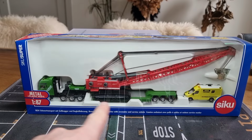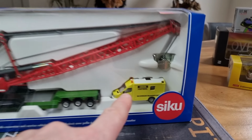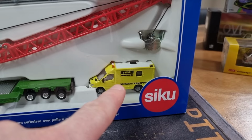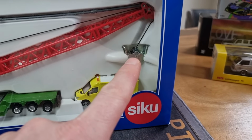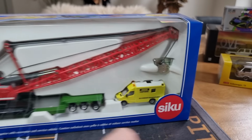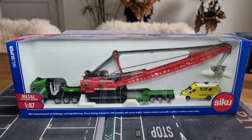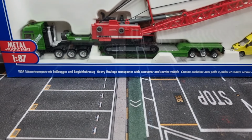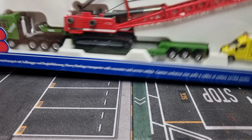So you can get the truck, you can get the excavator, but you don't get the Convoy Exceptional follow car, which I think is very cool. And the excavator doesn't come with a sand bucket, it comes with a wrecking ball. So yeah, still available, but without the follow car. And I definitely needed this set with the follow car.